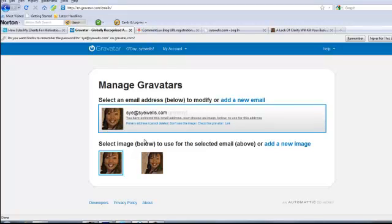And let's talk a little bit about the Comment Luv plugin. Okay, the Comment Luv plugin was what pulled my latest blog content that I had posted onto my blog.